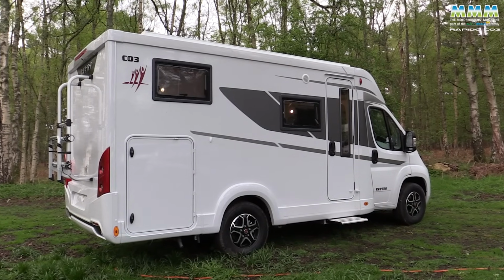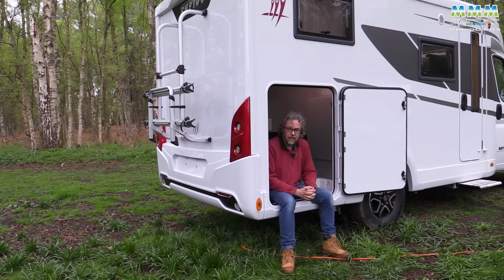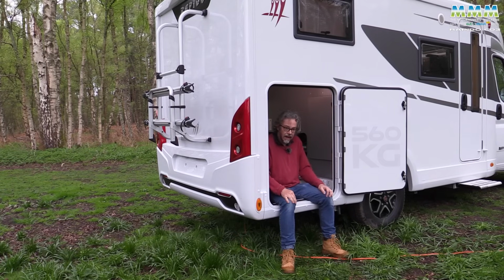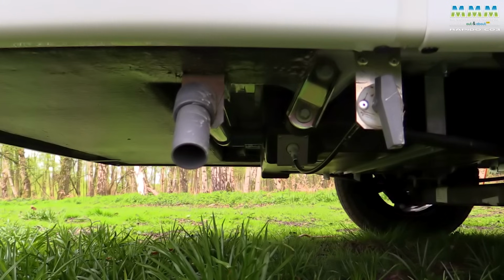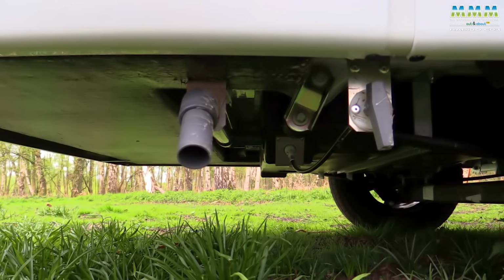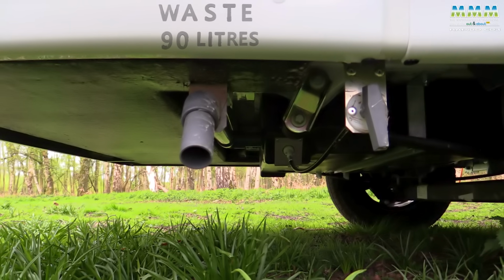But overall payload on this vehicle is good, 640 kilos in standard spec, and I've calculated that as this one's specified, well, it's still about 560 kilos. Plenty for two people in a small van. The waste tank that I mentioned earlier is heated and insulated and underslung, but it has a nice large bore outlet here and a decent capacity of 90 litres.